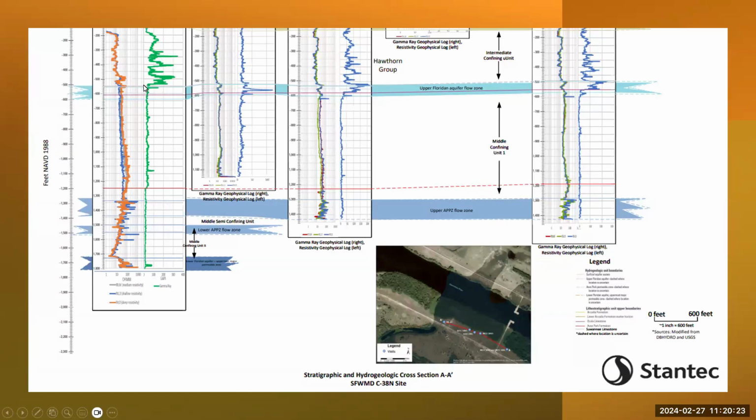Here's that gamma signature, top of the upper Floridan Aquifer, which is made up again of the Suwannee and the upper portion of the Ocala. You see it coming through right here. And then here is that Avon Park permeable zone, the upper part of the Avon Park, the middle confining unit, the lower part of the Avon Park permeable zone showing right here. And you can trace that all the way across.